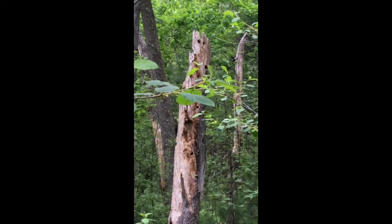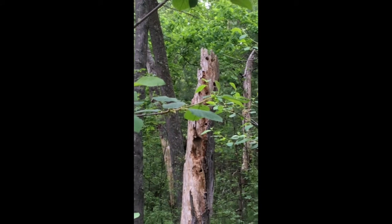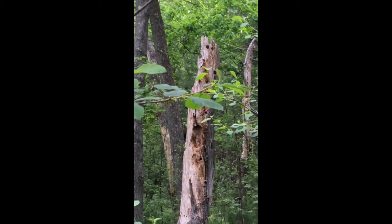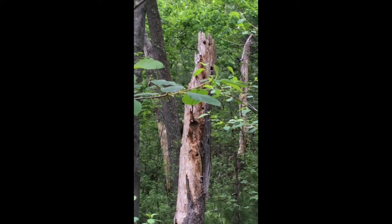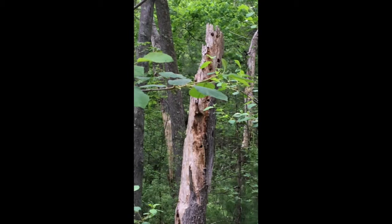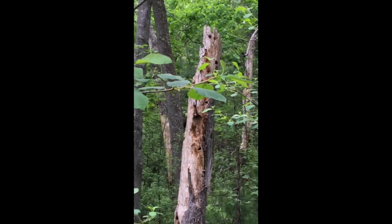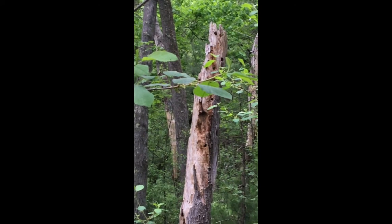And I stopped again because I noticed this old dead tree with all these holes in it. It looks like maybe some birds have made nests in there, or woodpeckers maybe have gone in there looking for bugs or insects or something like that. It's kind of a cool thing. These are called snags. A dead tree that is like this is called a snag.